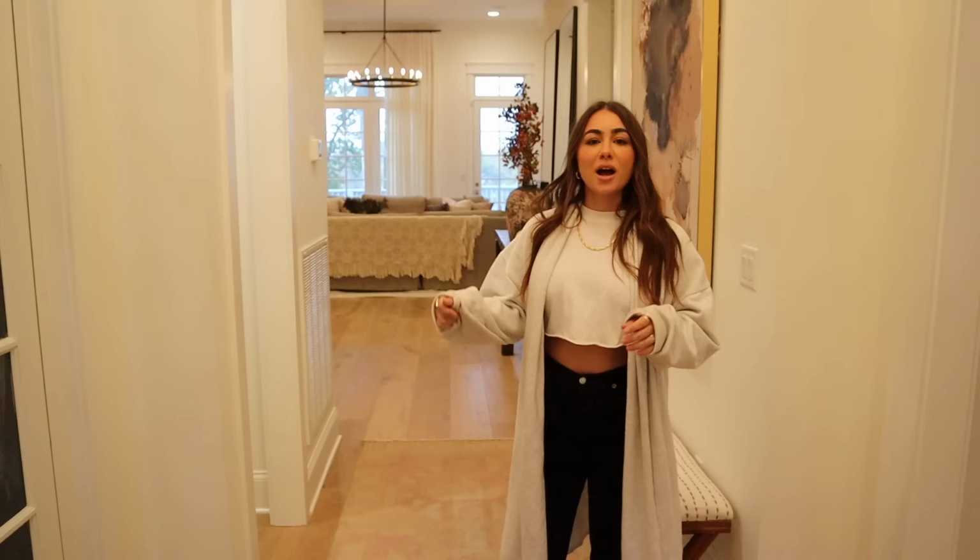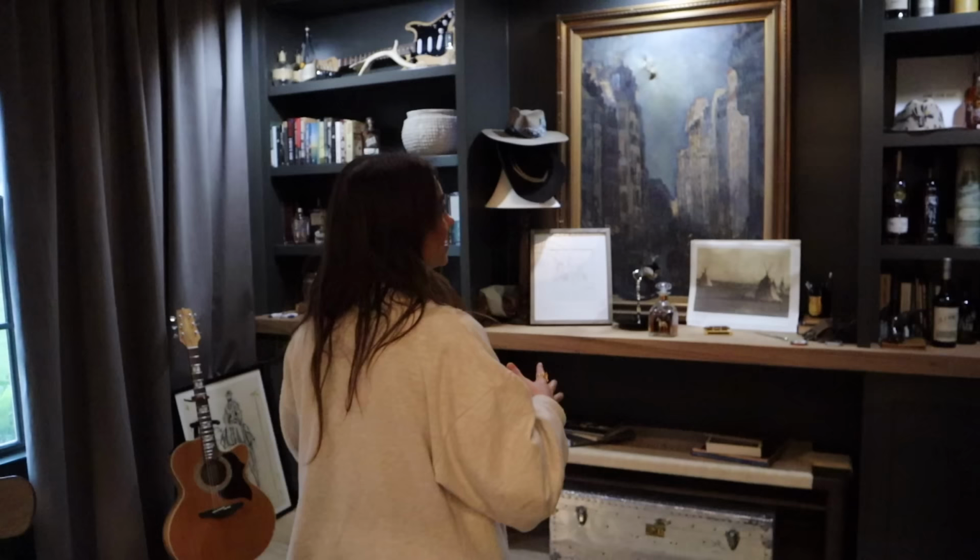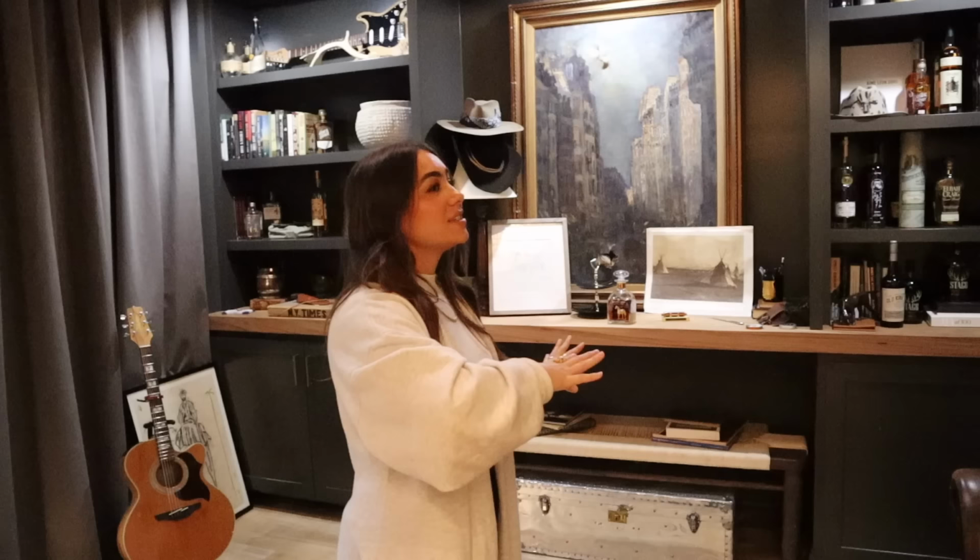So pretty. Okay, so when you first walk in, you have Hunter's office here on the left, which we kind of went for a dark, moody theme, like bourbon library vibe. And this is like his total space with all his stuff, collected art, everything. We have a detailed walkthrough tour of this room if you want more details, but on the left is his office. It's nice and dark and moody, masculine feeling.